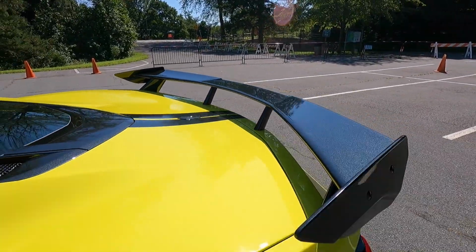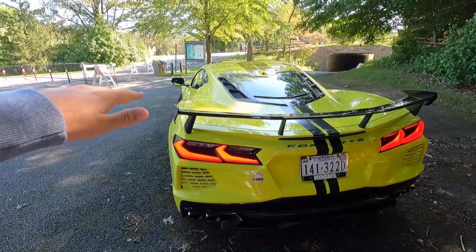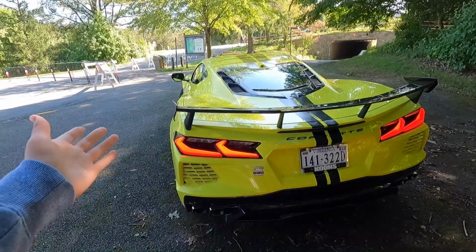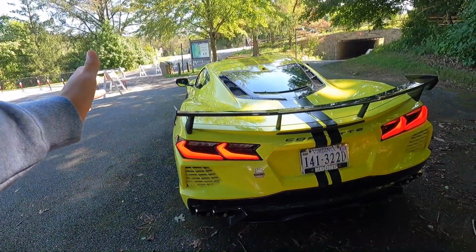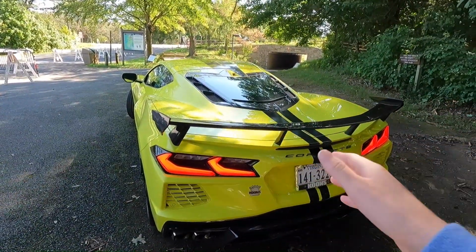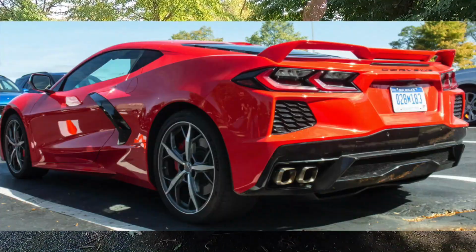It makes it look more exotic, more like a sports car rather than something like a Grand Tourer. I think the C8 without the wing looks more like a Grand Tourer and more like, I don't want to offend anybody, but more of an older person's car. If you're a younger person, you definitely want to get the high wing, or at least that other wing. I'll picture that other wing right here. Definitely want to get one of those two options.